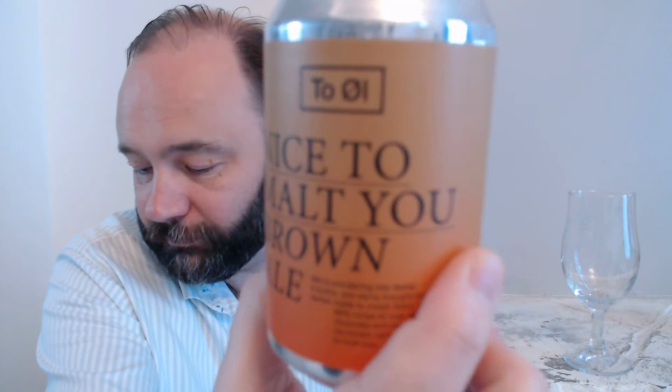Hey guys, Jonah here with another beer review, and we are sailing off to Denmark once again to Dol, and we're going to do this bad boy this time. Nice to malt you, Dol, and this is a brown ale, and it's got a brown label, as you can well see.